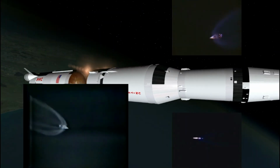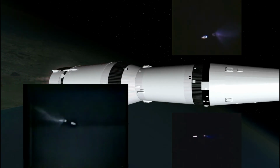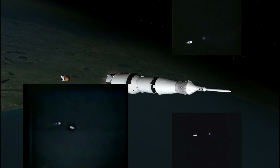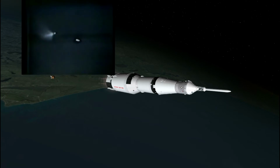S1C cutoff. And there is the staging. S2 ignition. Roger, S2 has ignited. All engines good? Hey, PU shift. Thrust looks good, flight. All engines. Roger. Thrust looks good. All engines, all sources show the second stage is burning perfectly.